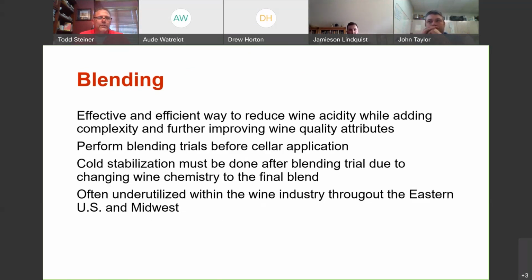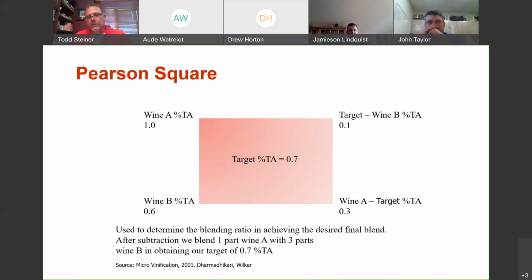It's good just to note that cold stabilization should be done after these blending trials, because we are changing the wine chemistry, and we need to make sure that it's cold stable prior to putting it in the bottle. This is just a Pearson square that we can utilize to calculate our blending ratios, starting with the original wines and having a target that we want to get to.